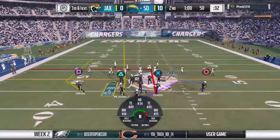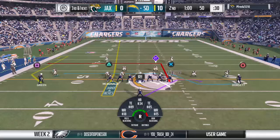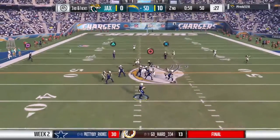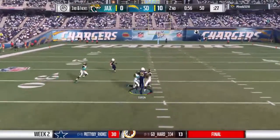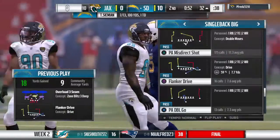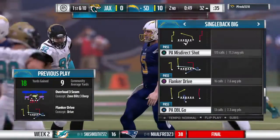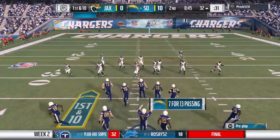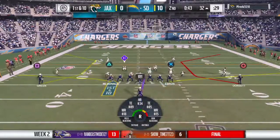But that's okay because the second part of that is if you don't get the completion, at least you've told the defense you're trying to stretch them out a little bit, and they may have to change accordingly. And he connects with Ebron. And he gets it to the 32. Good enough for a first down. So he makes the grab and the chains move forward. Nice job by the offensive line giving them time to complete that first down pass.